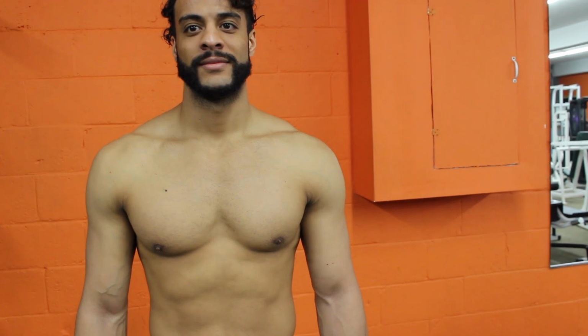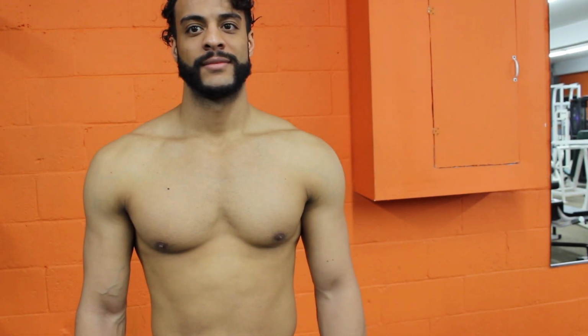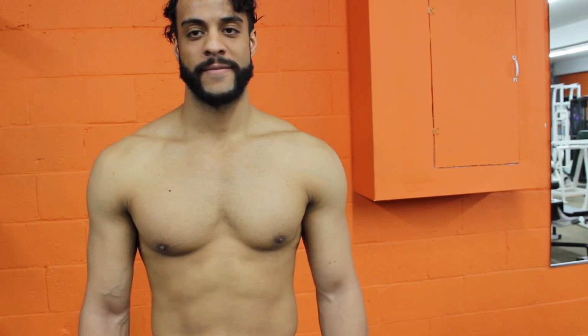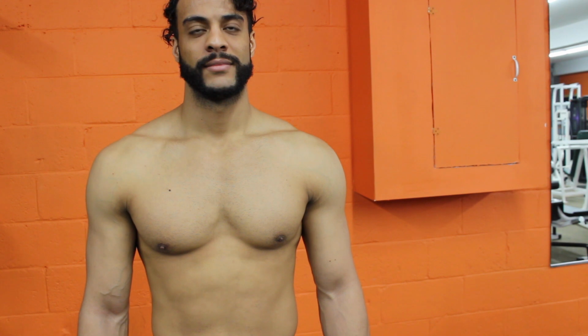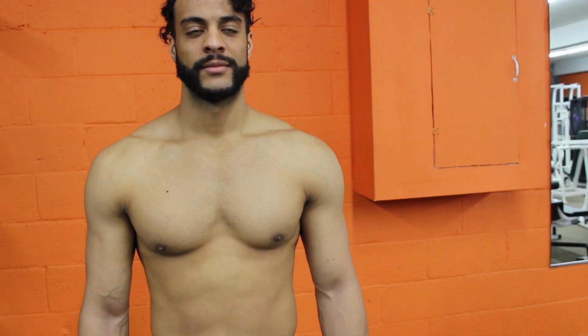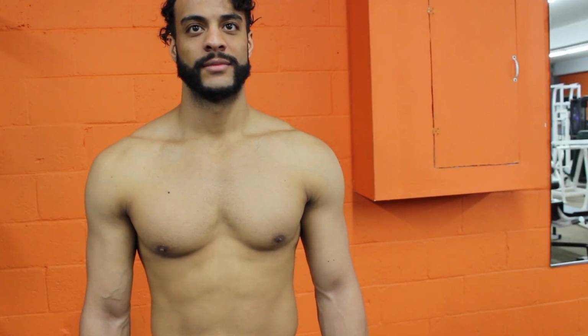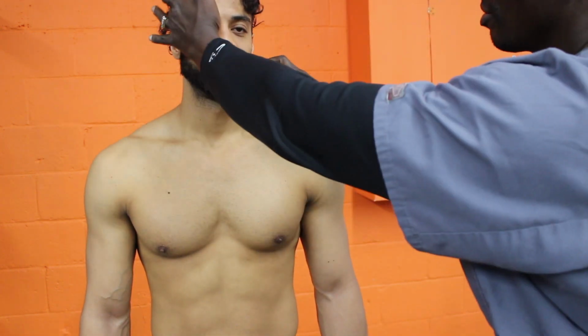Okay. So your right side, the trapezium, is a little bit more developed than your left side. And your head is leaning towards your left, especially the jawline. If you look at your jawline, the left side is tilted that way, so your head is tilted a little bit that way. So we need to bring that back.